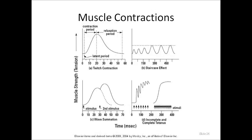Then the third diagram shows what we call wave summation. So if we increase the frequency of those stimuli coming from the nerve impulse, we don't allow time for the muscle to completely relax between stimuli.